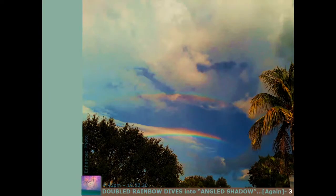And here we go. This is called Double Rainbow Dives into Angled Shadow. We're going to take a look at this angled shadow phenomenon. Here pops out our second rainbow, so it is there, yes.